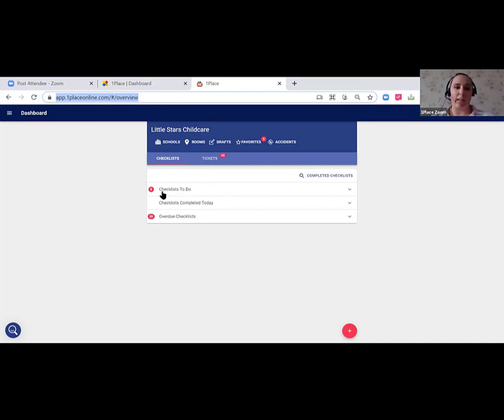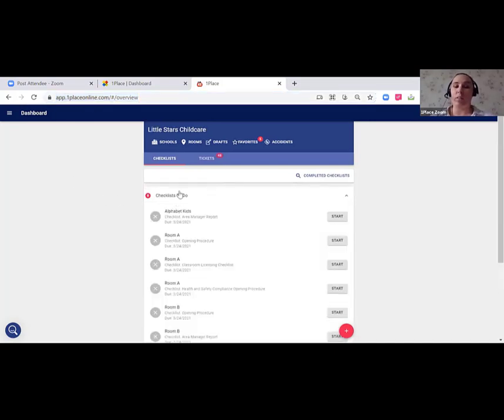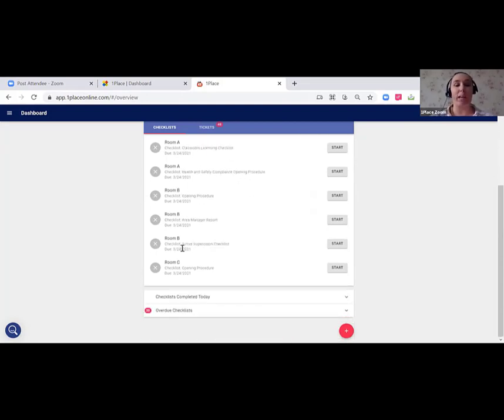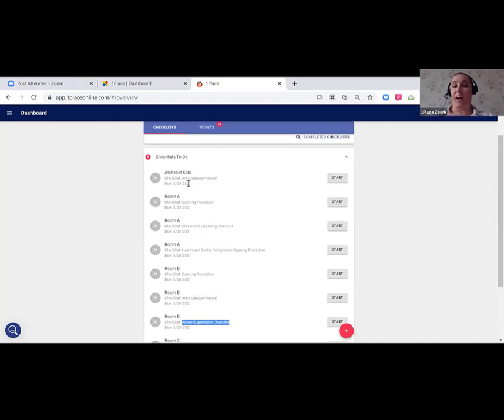When I first log into the app, I'll see my checklist to do. Now this particular dashboard is profile specific. So if I'm in room A and I have access to only the opening procedure, then that is all I'll see each day on my checklist to do. If I'm, say, an area manager, because I've got more centres or an allocation of centres, then I'll see that. Whereas if I'm room B and I'm completing an active supervision checklist or an observation on active supervision, then I'll only see that. Because I'm in the super user system, I see everything that's scheduled. But of course, the system is quite simple for the end user because they will only see what is required of them in their particular room or their particular centre as well.